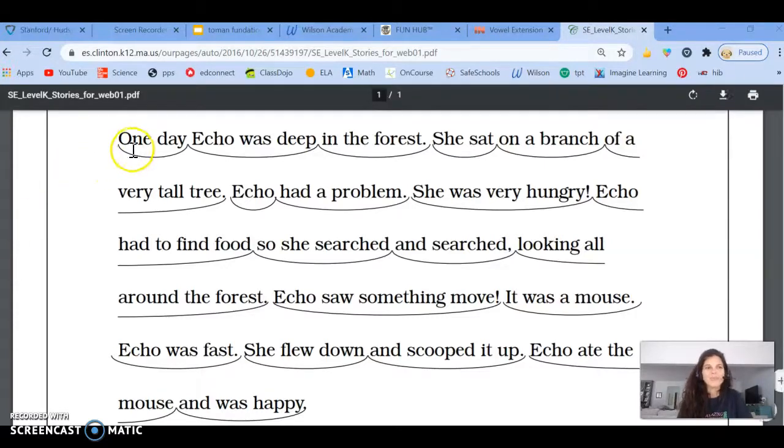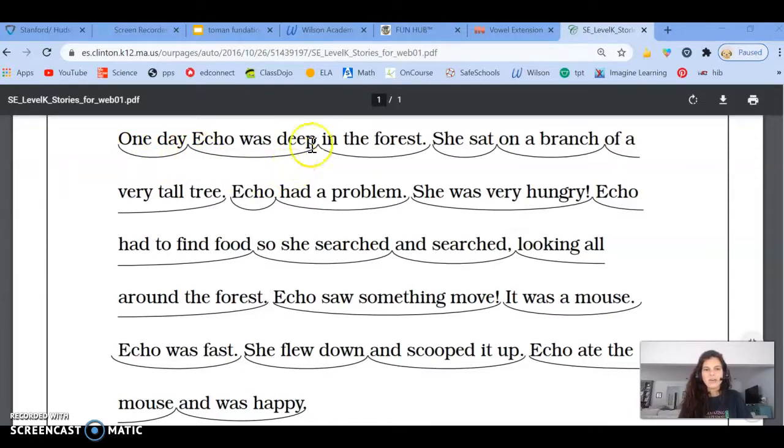Here we go. One day, Echo was deep in the forest. She sat on a branch of a very tall tree. Echo had a problem. She was very hungry. Echo had to find food, so she searched and searched, looking all around the forest. Echo saw something move. It was a mouse. Echo was fast. She flew down, scooped it up, and Echo ate the mouse and was happy.